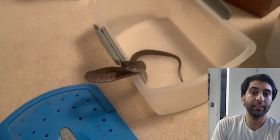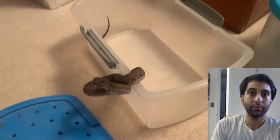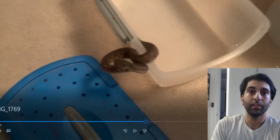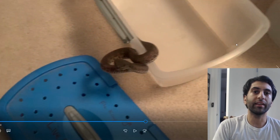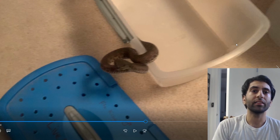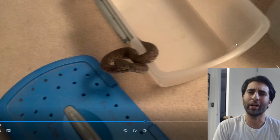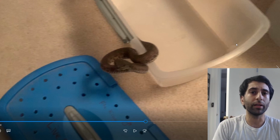You see the tail shaking? Now I'd wanted to get this one, I didn't want the strike. I wanted to get video of it actually shaking the tail, but it's so hard to get that, especially up close because of the striking. But yeah, this is another little clip, but to show the defensive behavior.